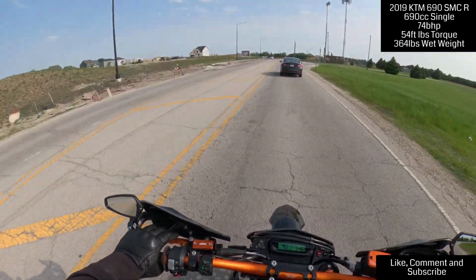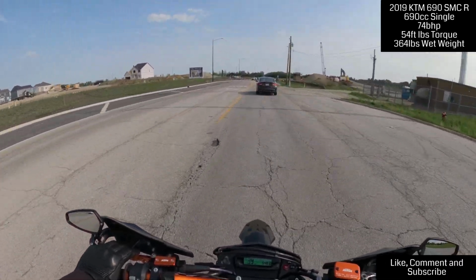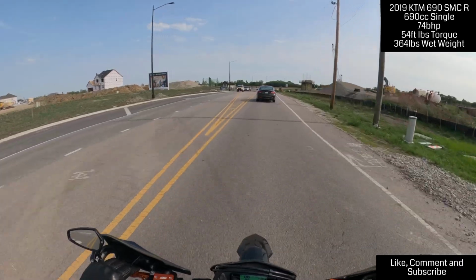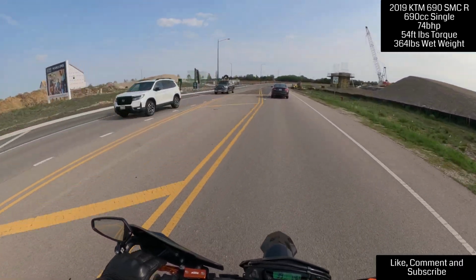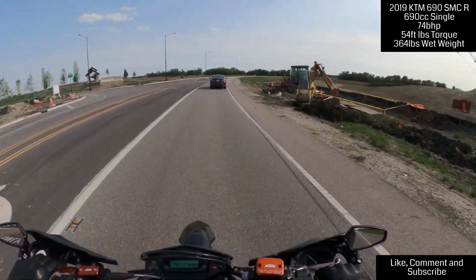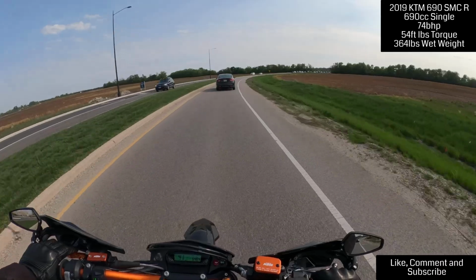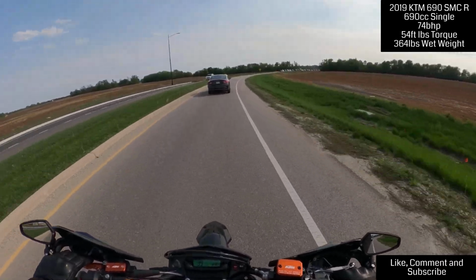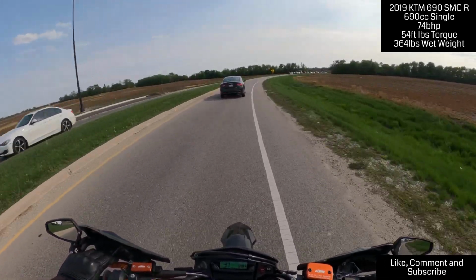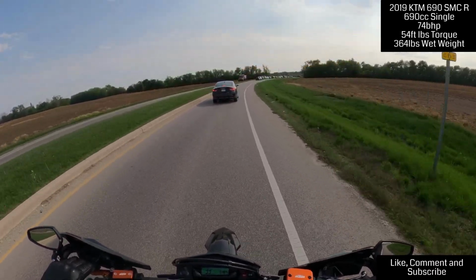And this KTM, so far, I know in a short ride, this KTM is phenomenal. It's very fun. The seat is a little hard, I can say that. I've been working all day, and yeah, I can feel it.